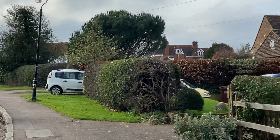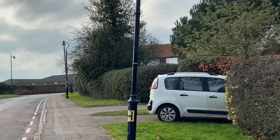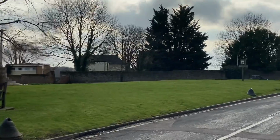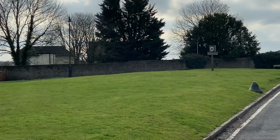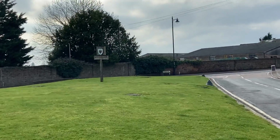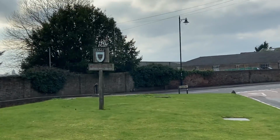So you've seen the village pub, the village church and the churchyard, and here you've got the famous English village green, which is a staple of all classic English villages. And there's an interesting marker just here. I'll show you what that's about.